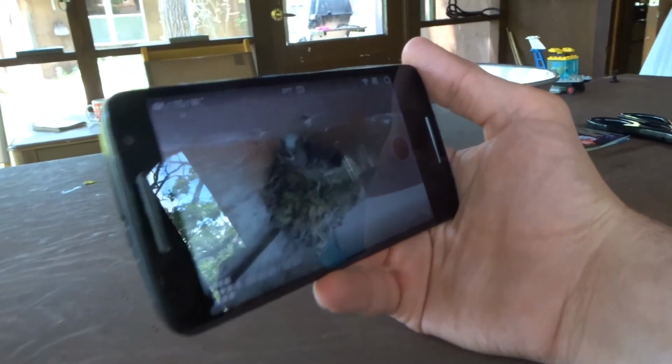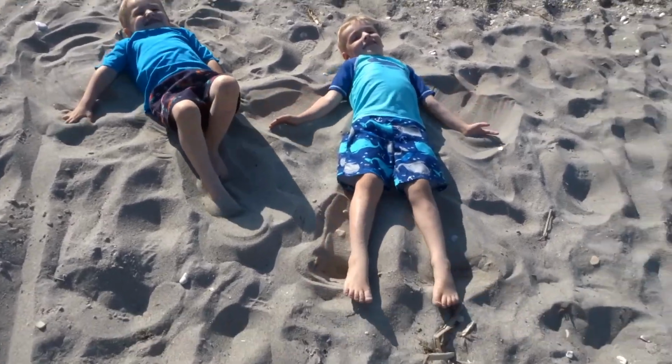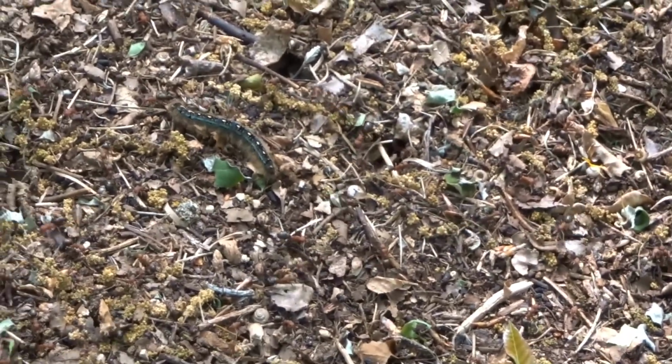We set up a GoPro in order to watch a nest with a whole bunch of little chicks in it. Are you making sand angels? Oh, cool. The ants are trying to take out that. Oh, yeah. They're getting that worm.